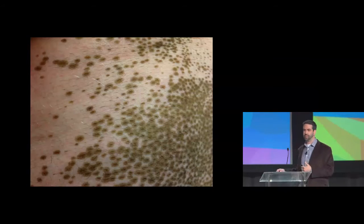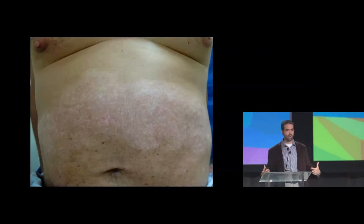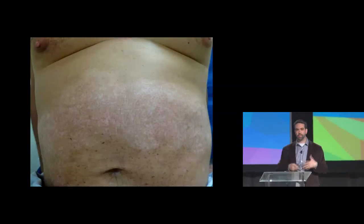And this is most likely due to the fact that there's a melanocyte stem cell reservoir that resides in the hair follicle, and the hair follicle has immune privilege, which probably protects those melanocytes. So if you're able to shut off the disease, you can get repigmentation. And this is just an example of a patient whose entire abdomen was white. And through this perifollicular repigmentation and growth over time, he was able to erase his lesion.